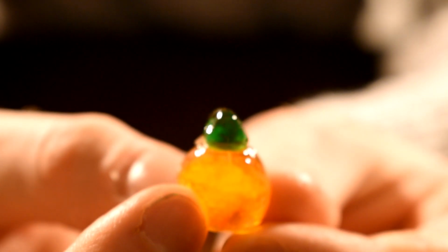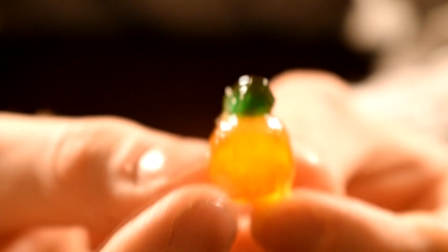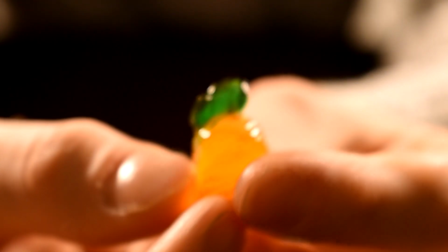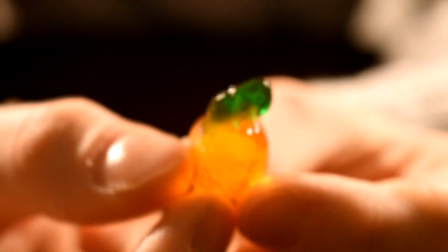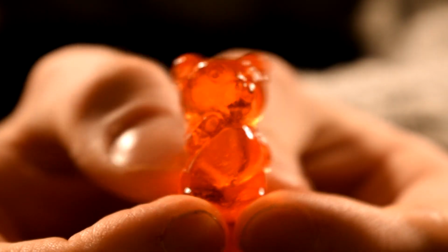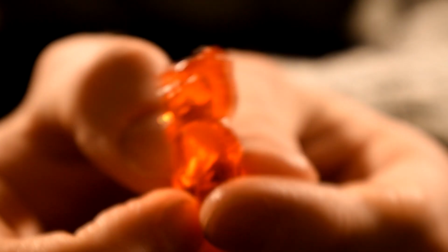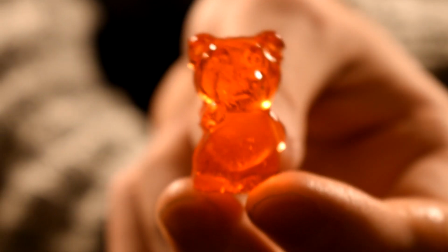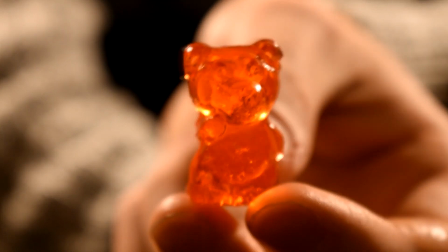Oh, this one might be a lemon. Lemony fresh. And look at that lemon with the leaf up there. It's not gonna last long. Why do you ask? Because it's in my mouth. What a great snack. Hello, hello, how do you do? Hello.